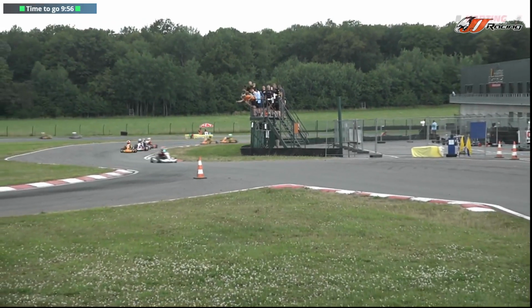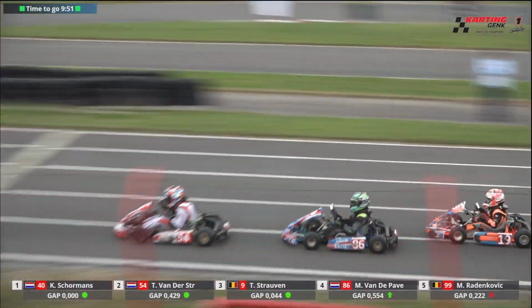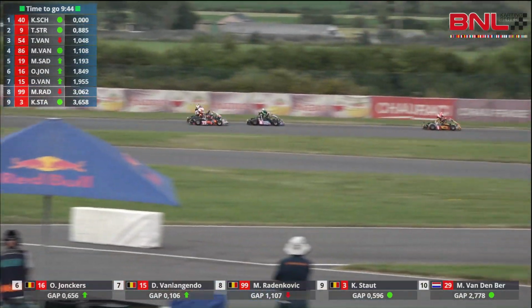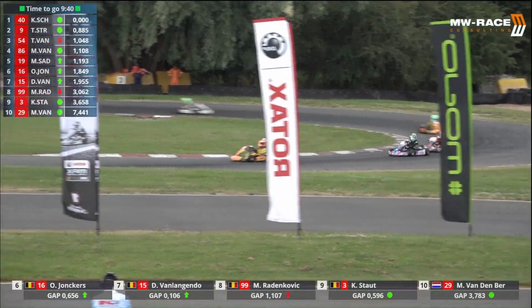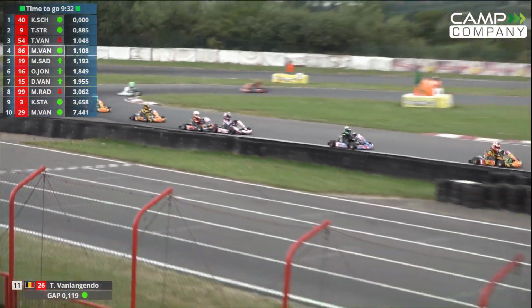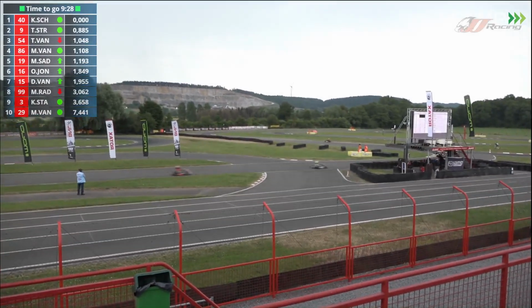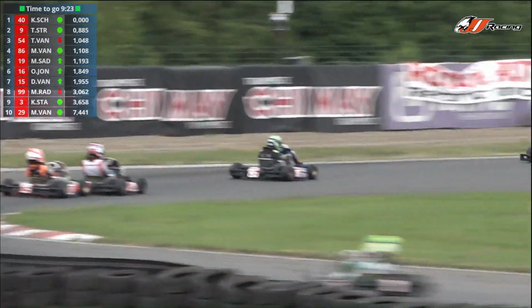Schoemans is now really pulling away. That is going to be at least 6 to 7 tenths of a second, I believe, between Schoemans and Strouwen. It's 8.8 tenths, as Van der Stroy has just lost out 2 positions to both Van der Pavert and Swiderski. So Swiderski really coming back in this one, having started from 10th position. Van der Stroy retakes the place back, so gets back into 4th ahead of Swiderski, going through the exit at turn number 3. They go into the left-hander at turn 4, now onto the far part of the circuit.